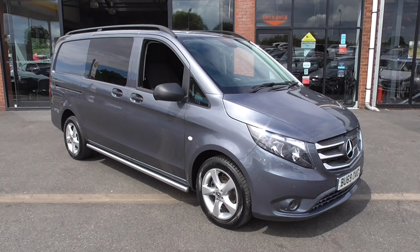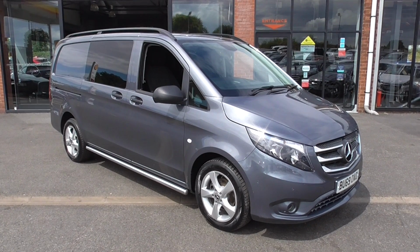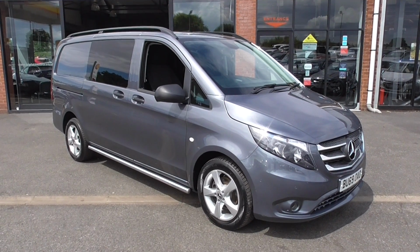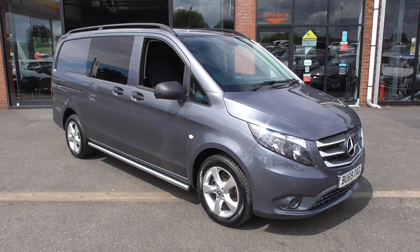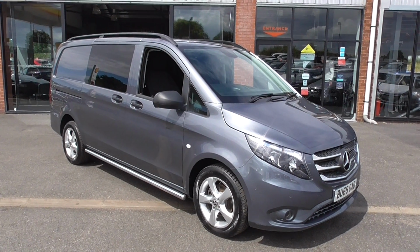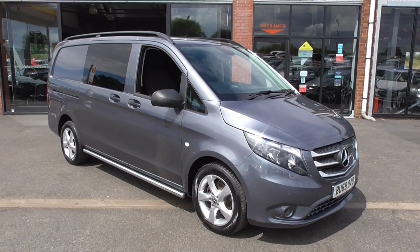Now, we supplied this vehicle brand new through our leasing department, and the gentleman has just took another brand new vehicle exactly the same as this, same colour, but on the brand new registration. So let's take a look around it, because you'll be very impressed with the specification and the overall condition.